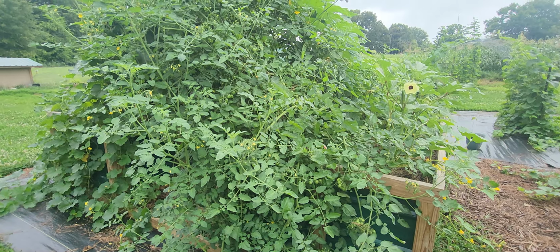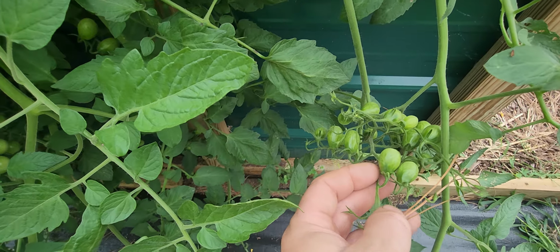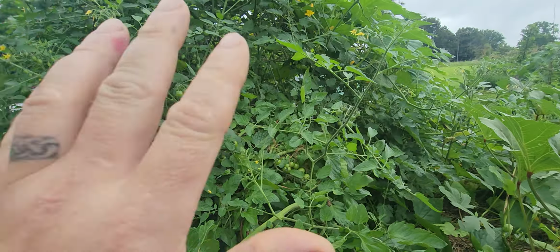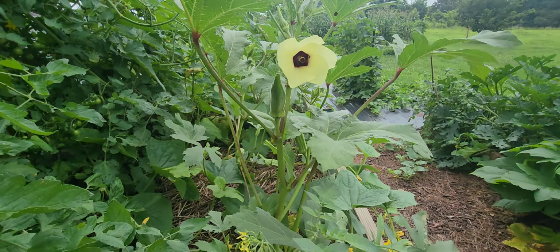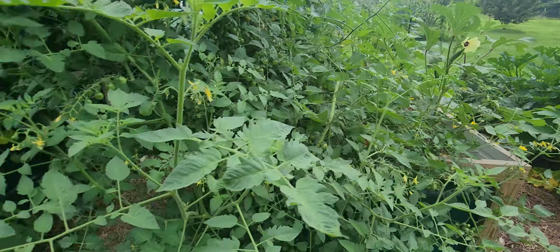Tomato plants, there's 2 different kinds here. As you can see, you got the grape ones. They look like little peppers, and then there's cherry tomatoes. They're kind of all blended in. Okra. It's got a little flower. It's a pretty good looking flower. It's growing okra. I should probably get that one. Yeah, I don't want to take too long on them because then they'll get like a wood taste.